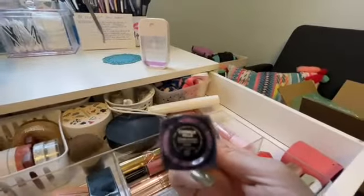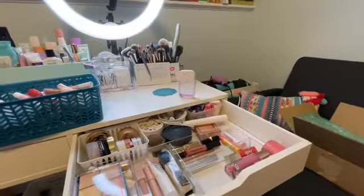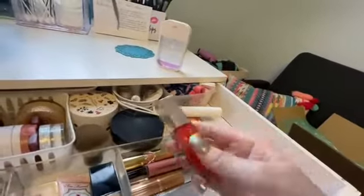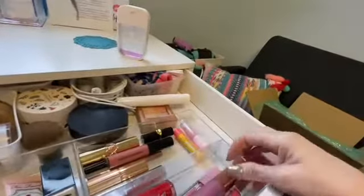This is in the shade Catwalk Killer. I really haven't used that too much, but I'm going to put it back. I have Fenty Heat here. I've only used this a couple of times. I want to leave that one in.